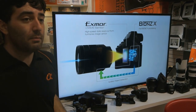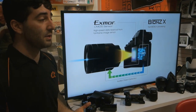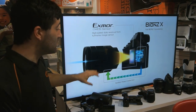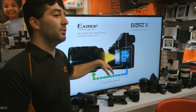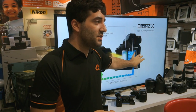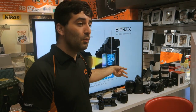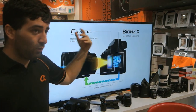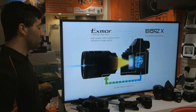Where we've really made the improvement is with the processor. As I said earlier, 4 times faster. When we shoot with a contrast detect autofocus system, we need to drive the lens, read the image, and then process that information to get our lens moving again. In the past, that processing has been a bottleneck. By having a faster processor, we can do that processing 4 times faster, and that means our whole cycle performs faster, we can lock focus faster, and we can get on with the business of shooting.